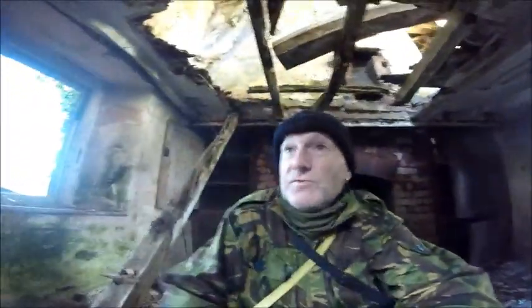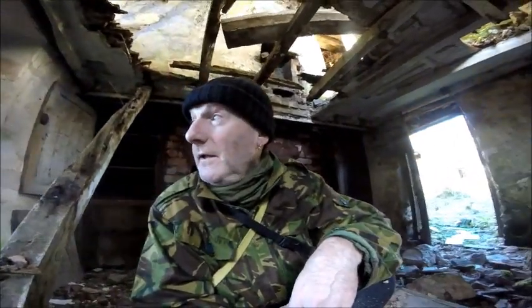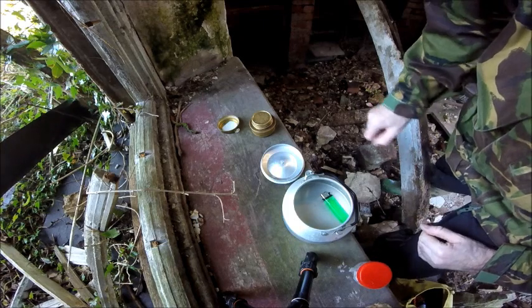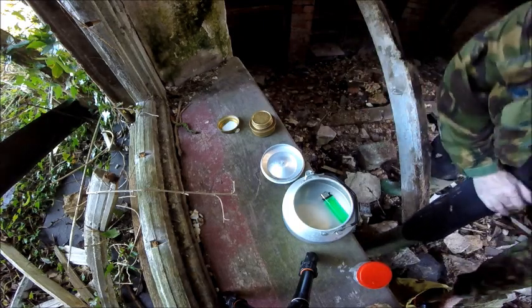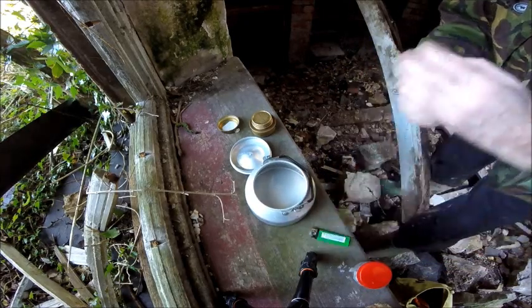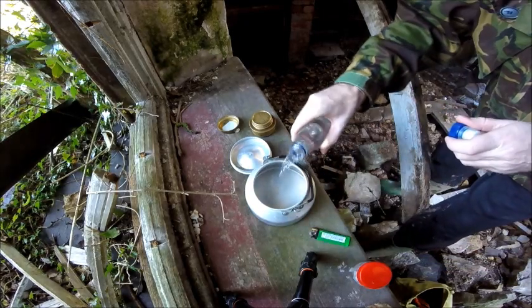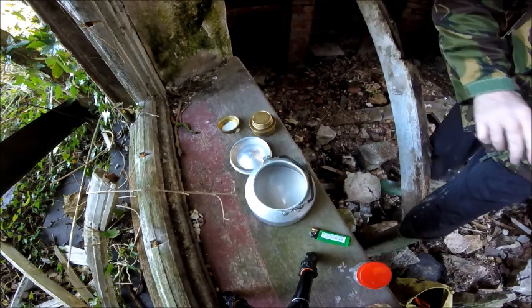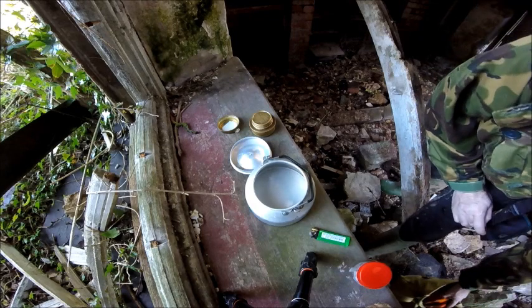So, let's get the stove set up. It's got a Trangia burner and just a stove stand, no wind. So yeah, let's get it set up. Plan B. Right. Let's get it set up. Water in the kettle.